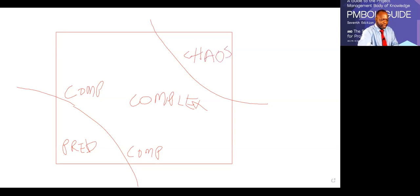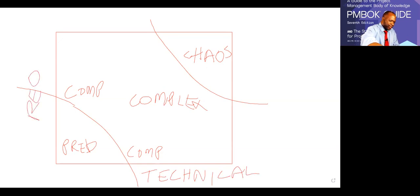And the idea is talking about technical approach to the project and talking about requirements on the y-axis. Are you far from certainty or close to certainty? If you are close to certainty, then the overarching idea is use a predictive approach. Okay, so if you're close to certainty in the requirements, close to certainty in technical direction, use predictive approach. If you are far from certainty, you're going to have to start thinking about using more agile. Okay, and that means instead of you just being here, so this is complicated.